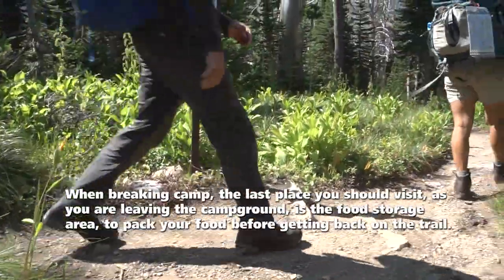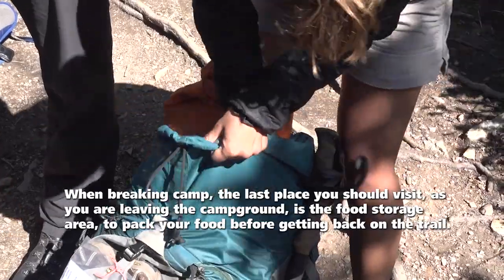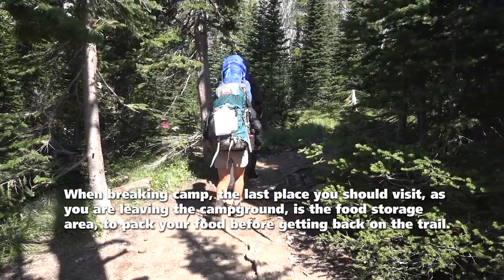When breaking camp, the last place you should visit as you are leaving the campground is the food storage area to pack your food before getting back on the trail.